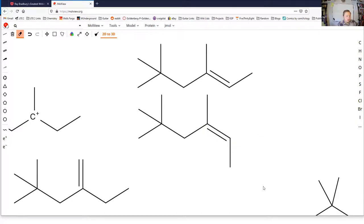It's just like determining if there's R and S, you look for a carbon that has four different things attached to it. To determine if there's E and Z, both of your alkene carbons need to have two different things attached. So you don't need four unique substituents, but each of the carbons involved has to have two unique substituents.